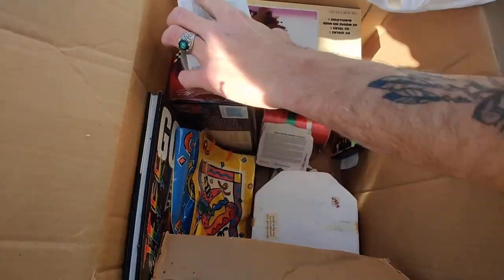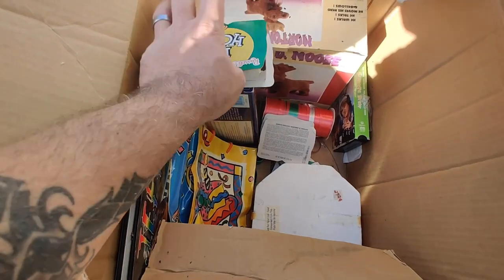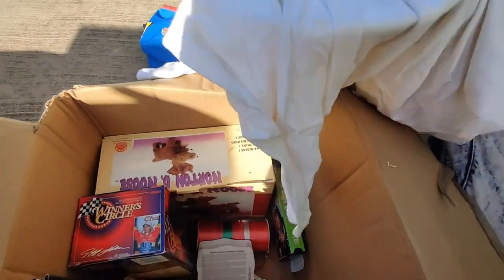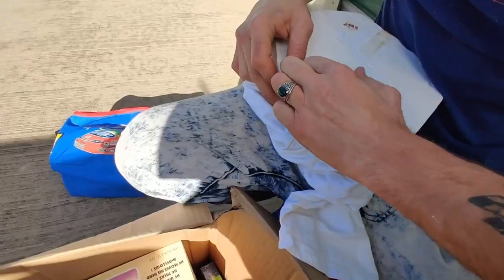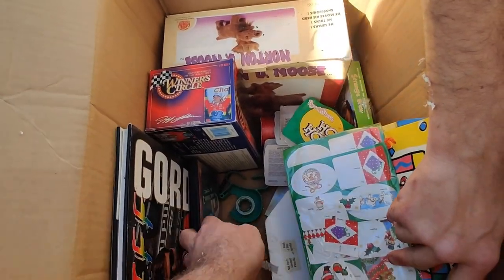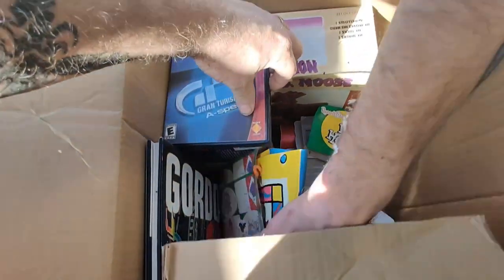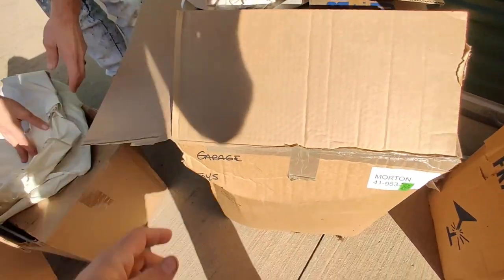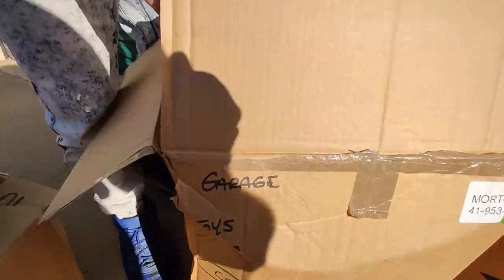What are those? Assorted chocolates? Serious. Oh, Precious Moments. 97? Yeah. Oh, NASCAR. Places too. Is it in there? No. Where are the games? All right, what's this say? Garage, Toys, Games. Okay.